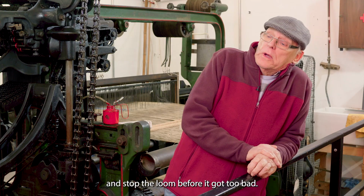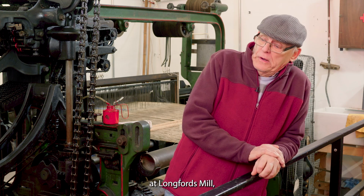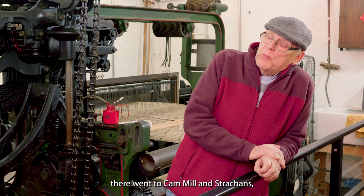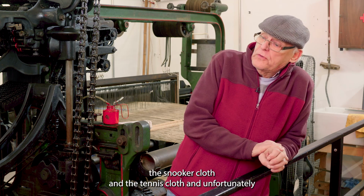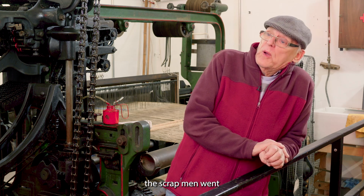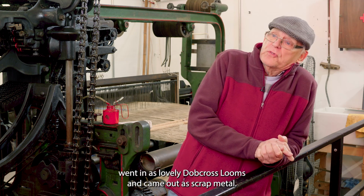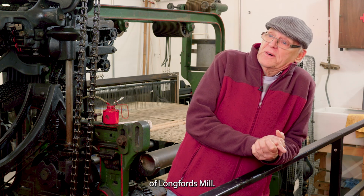In about 1990, when everything had been woven at Longford's Mill, all the cloth that was needed from there went to Cam Mill in Stroud, which still produces today the snooker cloth and the tennis cloth. And unfortunately, the scrapmen went in with their big hammers, and literally, the looms went in as lovely Dobcross looms and came out as scrap metal. And that was the end in 1990 of Longford's Mill.